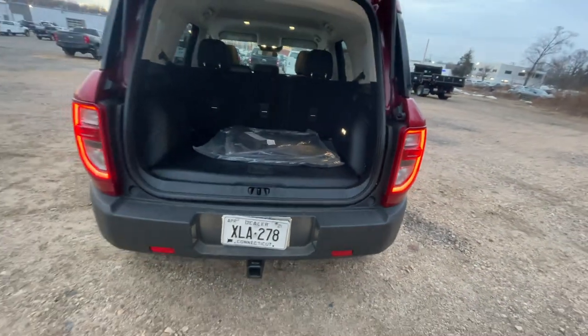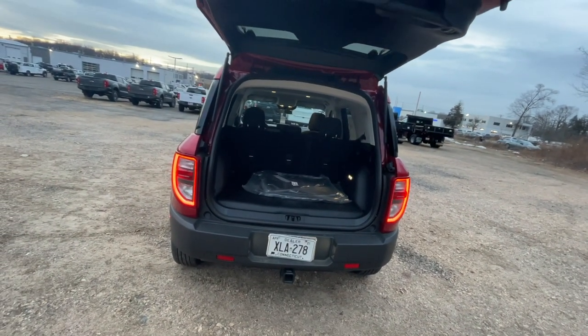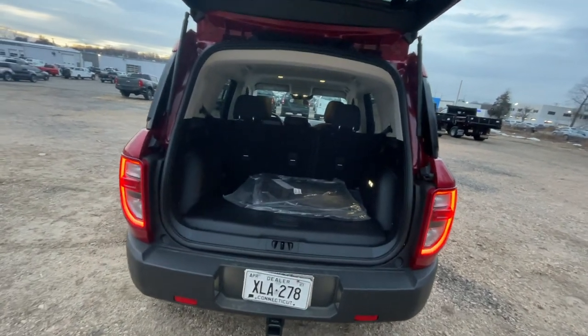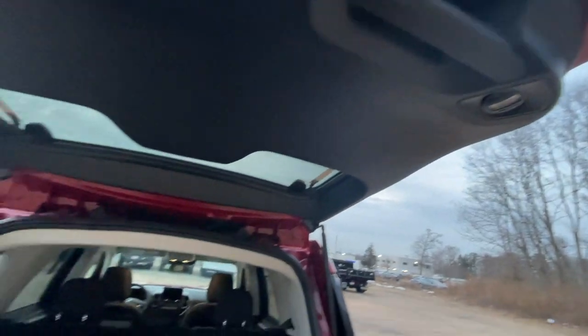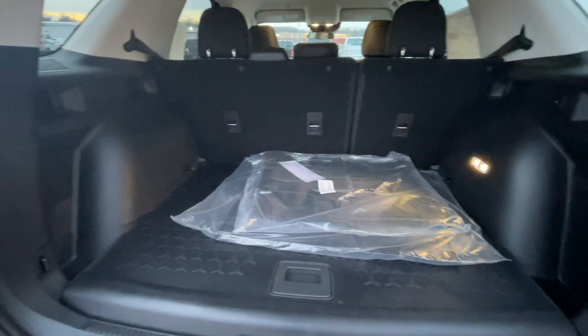And I love the fact that it's labeled, so the right one is for the tailgate and the left one is for the glass. So I love the fact that Ford labeled those buttons. Up here, there's going to be a light on the left and another light on the right. And there is a button inside to turn on those lights.